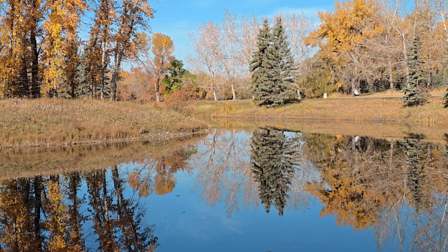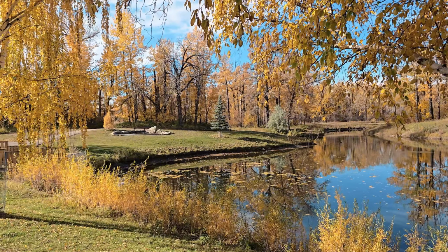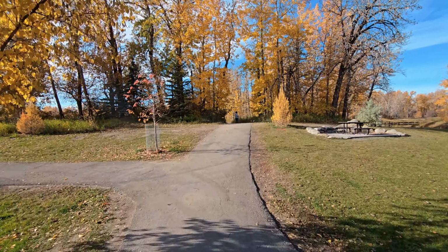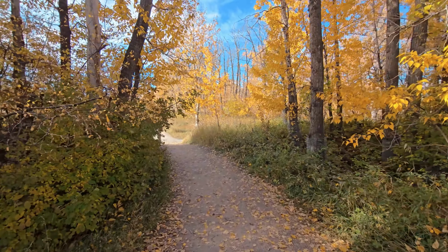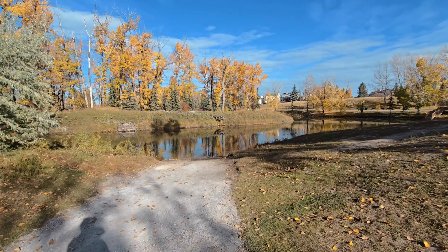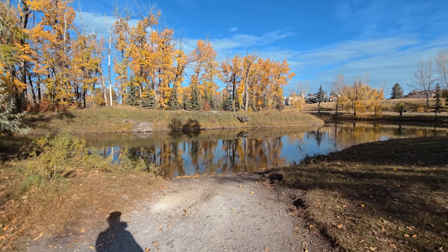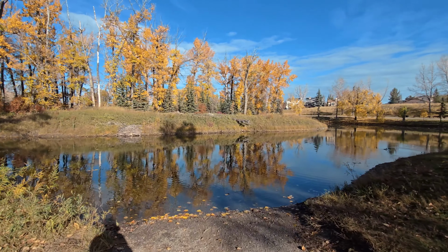It's known for its tranquil atmosphere, picturesque landscapes, and rich biodiversity, making it a popular spot for nature lovers, birdwatchers, and families. The park features scenic walking trails, 3 man-made ponds, and several picnic areas, making it ideal for outdoor activities like walking, cycling, fishing, and kayaking.